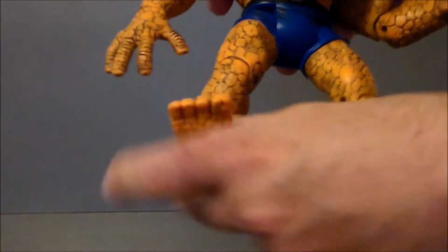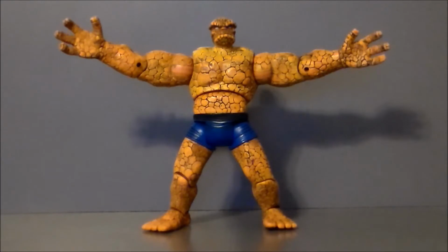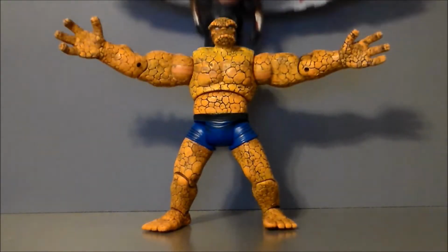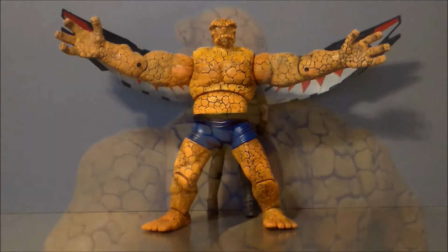And then this is crazy. He actually has that crazy ankle rocker pivot we love, with this being his widest possible stance with both feet still flat on the floor. And he has a huge reach on his arms. It almost looks like Mr. Fantastic here. Don't you just want to give him a big old hug? And just to show you how wide of a reach this guy has, here is the Civil War Walmart exclusive Falcon. And yeah, he's about the same width, if not just shy of the wingspan of those wings that he comes with. I mean, that's craziness right there.